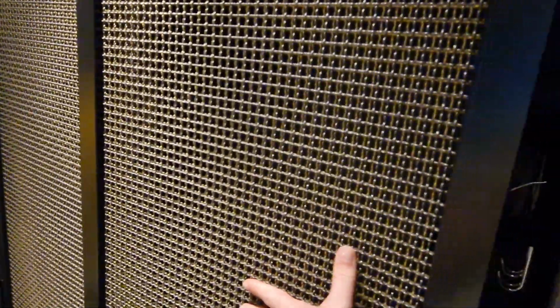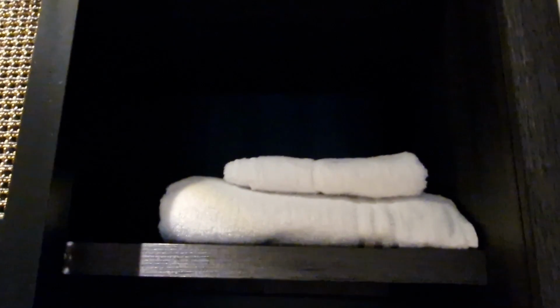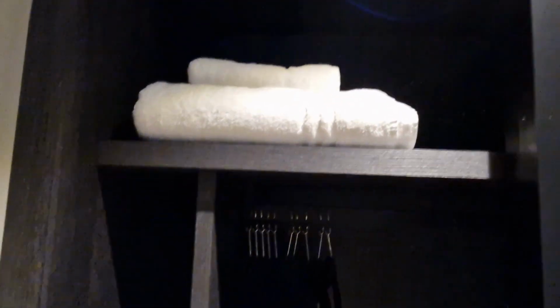Then beside there, you've got what I assume is the wardrobe, and it's a sliding door. You must put your card in the slot for the lights to work in the room, as I've just found out. That was interesting. Towels, spare towels, iron, more drawers with a hairdryer in there, nothing in that one, and then the other side is full of hangers, even more towels, and there is the ironing board.